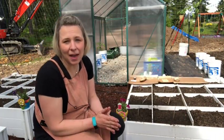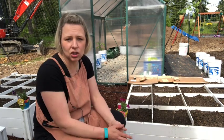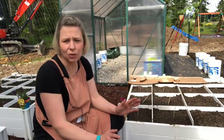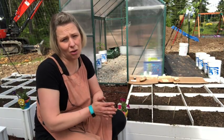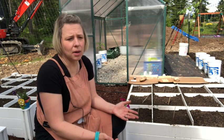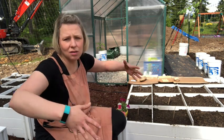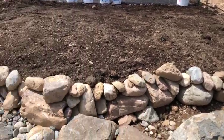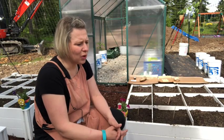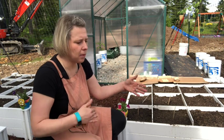Okay, so the first method I want to talk to you about here is I went ahead and purchased some raised beds, which you don't have to do. I'll show you an example of how you can make your own. But maybe you have some lumber laying around, maybe you have some boulders that you can form up into a bed, maybe you've got some old pieces of tin, really anything that you can form up and make a container.